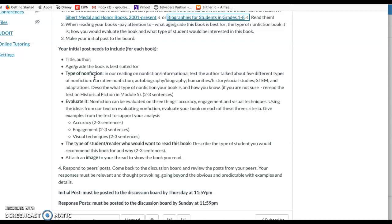Then you need to evaluate the story. There are 3 ways to evaluate. It's on accuracy, engagement, and visual technique. So you do need to evaluate it based on each one of these categories. Please use ideas from your text. In-text citations here are a great place to show me that you've read and that you understand what it is you are evaluating. And evaluate based on the criteria. So for each one, accuracy, engagement, and visual technique, you need to give examples from your particular text, your particular book that you read, that show accuracy, engagement, and visual technique. 2 to 3 sentences should do it, but if you need more, that's fine.